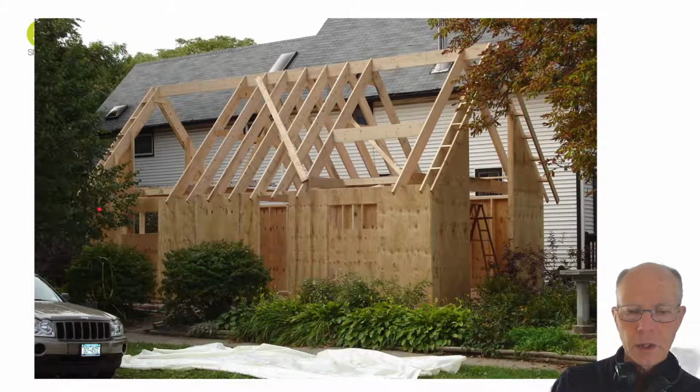So here we have the start of that roof framing, some construction details of interest. You can see this board going across here. That is for the dormers that would be built up from here. That's why there's no framing filling in this area. And likewise over there.